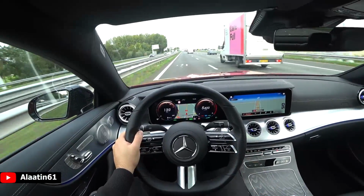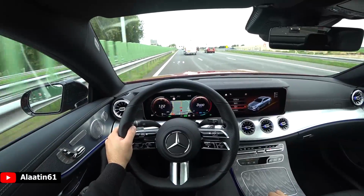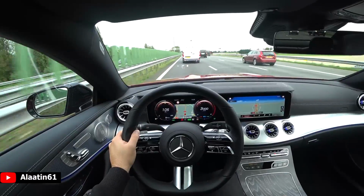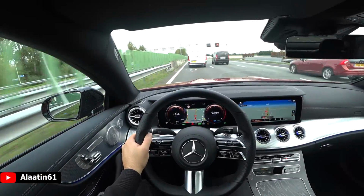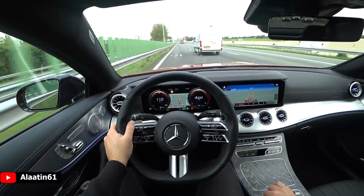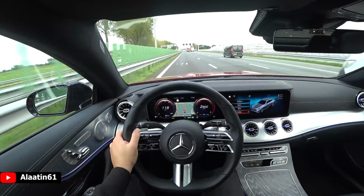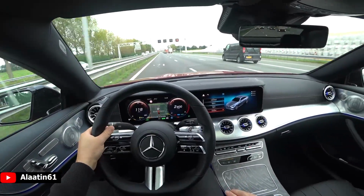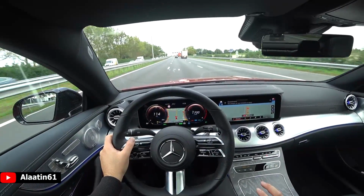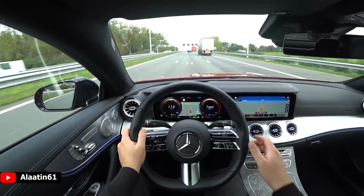I think it goes really good. It drives really nice. The only thing is, in the Sport Plus mode you can definitely hear that engine. I'm the type of guy that doesn't want to hear the engine only when I floor it, like this. And you can definitely feel that in the comfort mode the suspension is a little bit softer. That's really nicely done by Mercedes.